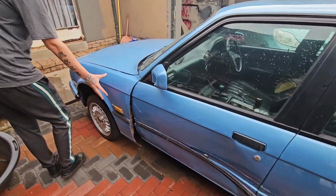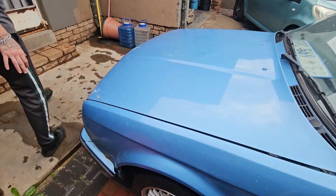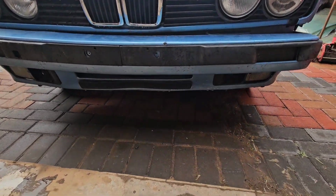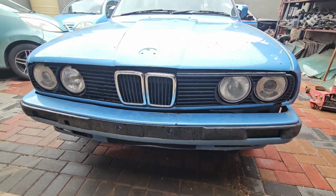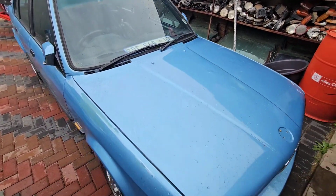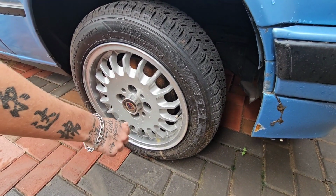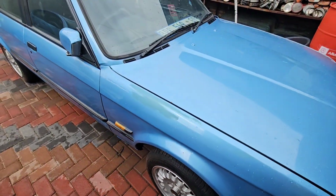So we're already busy stripping the fender off because the door is touching it. The front bumper is damaged, so we're going to replace that. The valance is not very straight, so we got a brand new one, straight like a laser. We're going to swap that out. The windscreen is shot, we're going to change that out. The wheels have been refurbished, but the center caps are trash, so we're going to get original OEM stuff for that.